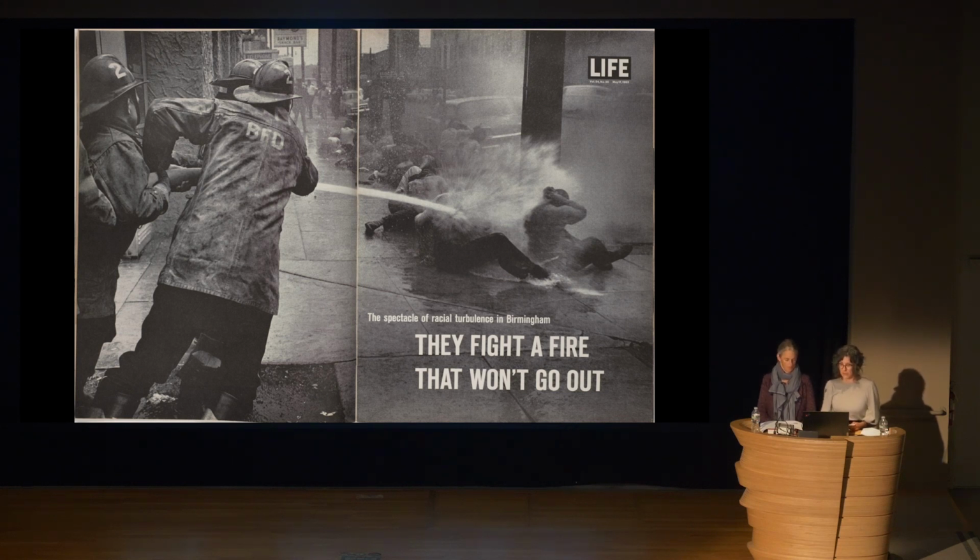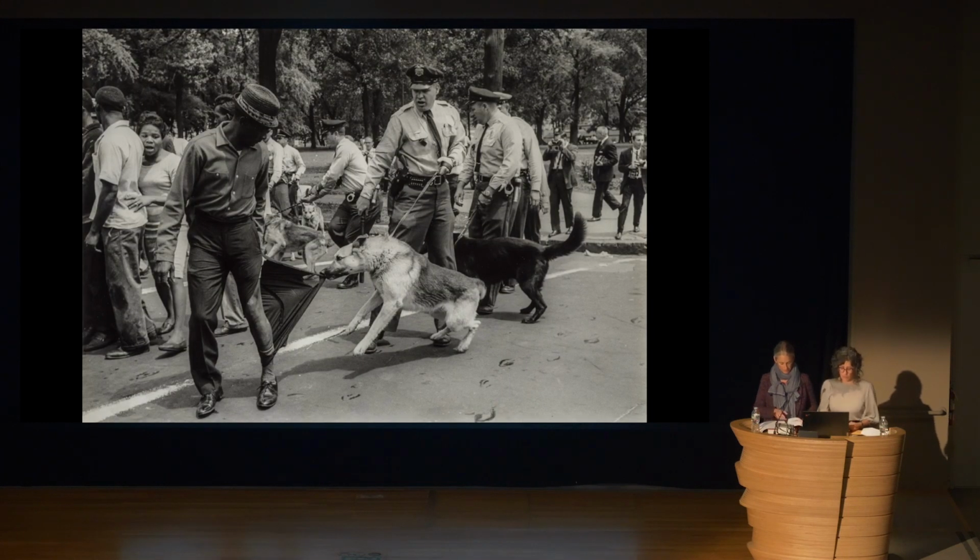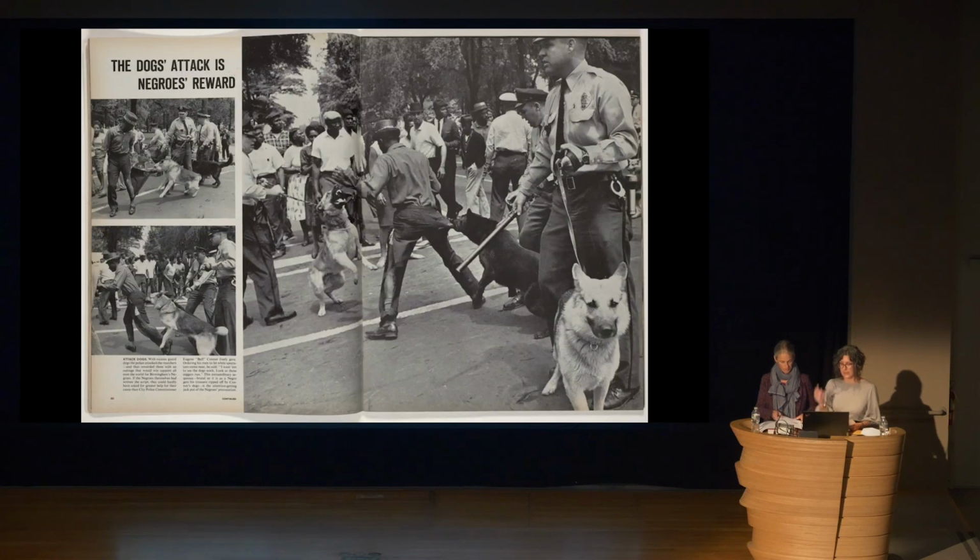This 11-page story, that's a pretty long photo story, just to flag that. This 11-page story presented not only harrowing images of protesters attacked by fire hoses that were known to be able to strip bark off trees, but they also showed dog attacks on protesters in sequence. Here I'm showing one of those images, but you can see that sequential attack in the published layout. This published layout, however, is paired with a text that suggests that the protesters provoked the attacks, right? We have the phrase "Negro's Reward" as the header for the spread.